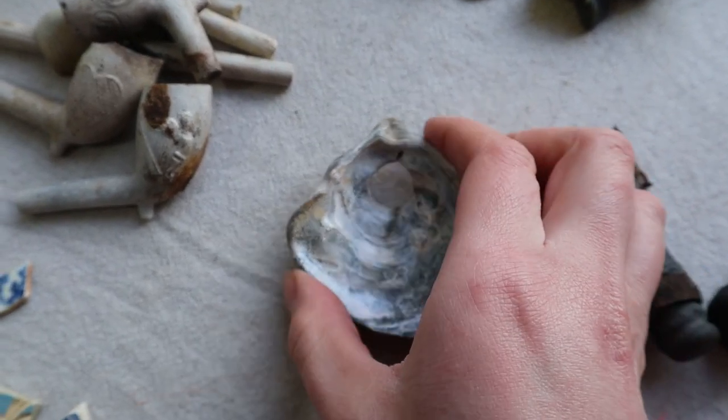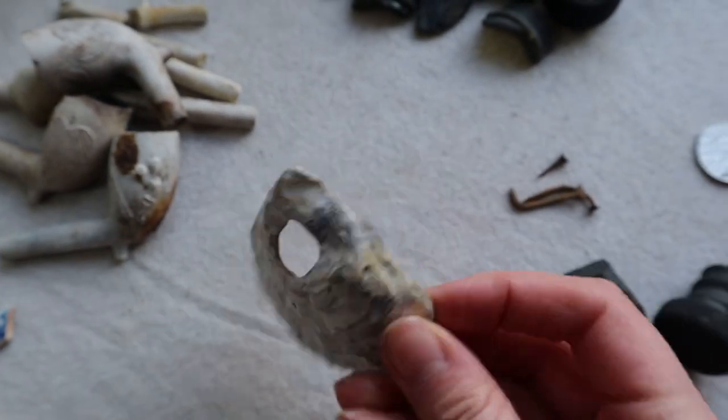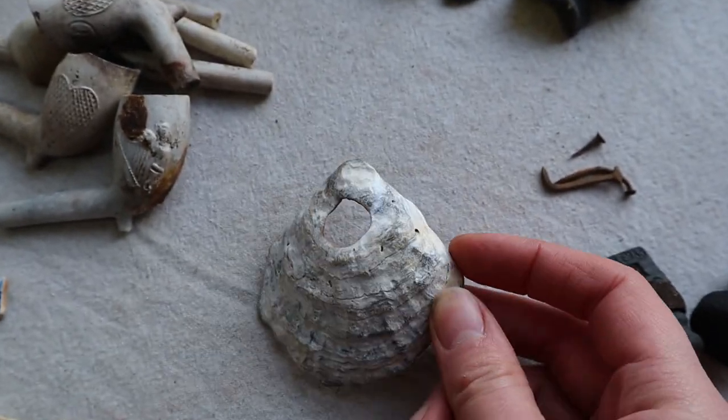Yeah, there's loads of different theories. We won't read them out to you today, but if you have a theory as to why there is a random hole in this shell, we'd love to know.